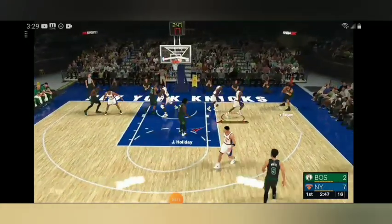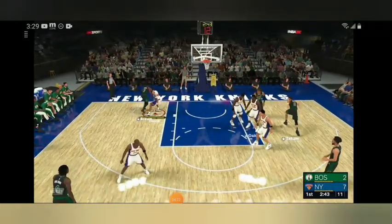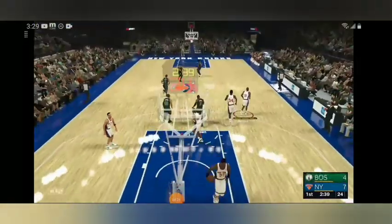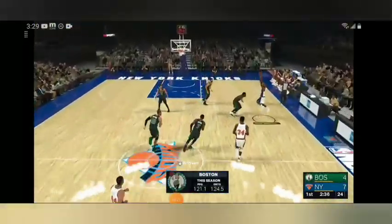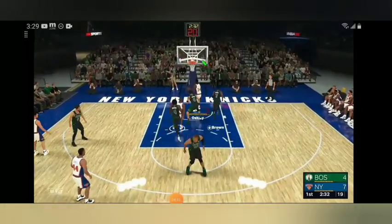Holiday with it. Pass to Brown. Good, and it's Tatum picking up the assist. Assist from Brown is so creative in picking apart the defense with his ball handle. You gotta love how clever he is with the ball.